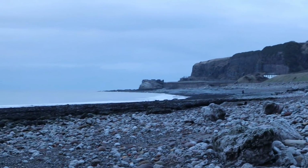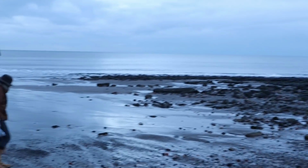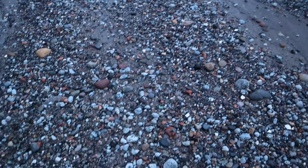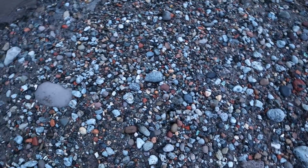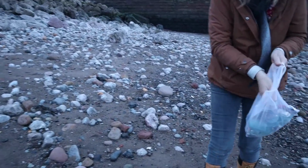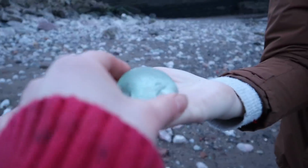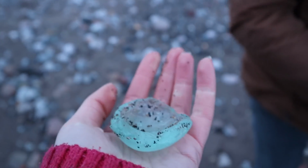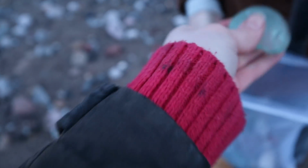It's getting very dark. My camera makes it look a lot lighter than it really is, but it's getting very dark. We can barely see, but we don't want to leave. Oh no. You got a nice bit? Oh, you know what? That is the bottom of a... But it's beautiful. It's like the bottom of a torpedo bottle, isn't it?